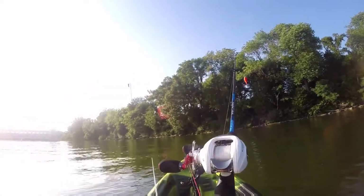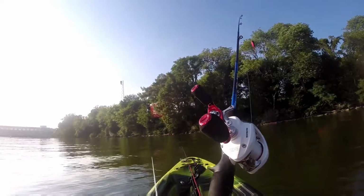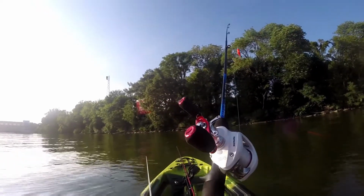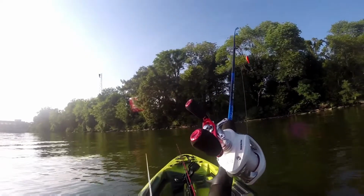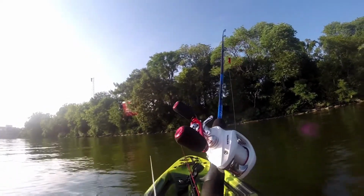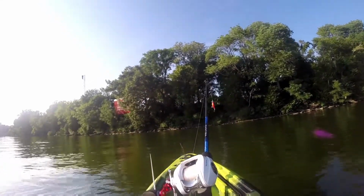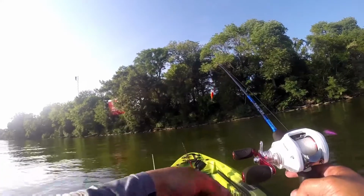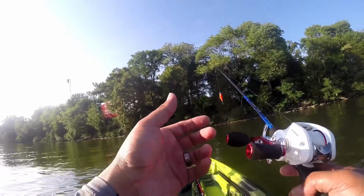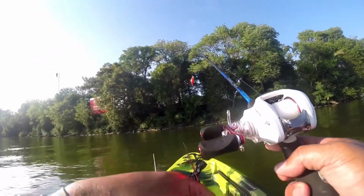What else can I tell you about this awesome reel? Cast King Royale Legend Royale. Oh, the gear ratio is super slow. It's great. It's 5.3 to 1. And for those who don't understand gear ratios, for every one turn of the crank, this spool here turns 5.3 times.